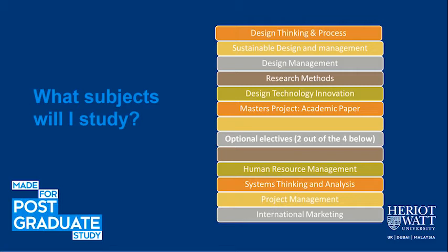Now, as part of your postgraduate journey, you will need to undertake your dissertation, and to help you with this, research methods is built into your program. So during research methods, this is where you will learn how to research your particular specialized area that you choose. It will also help you to start preparing a proposal ahead of your dissertation.